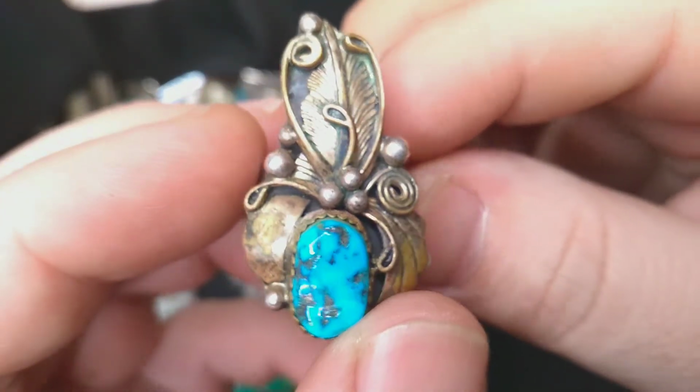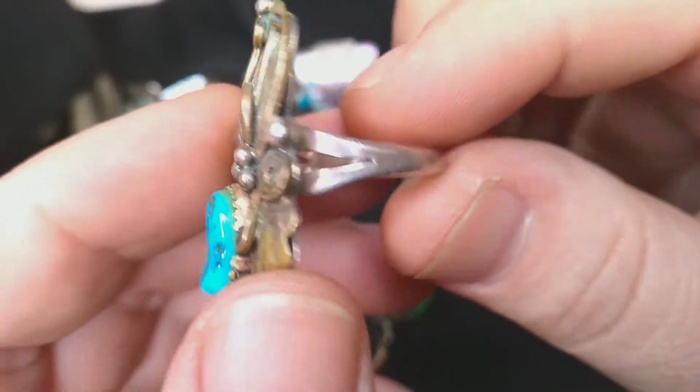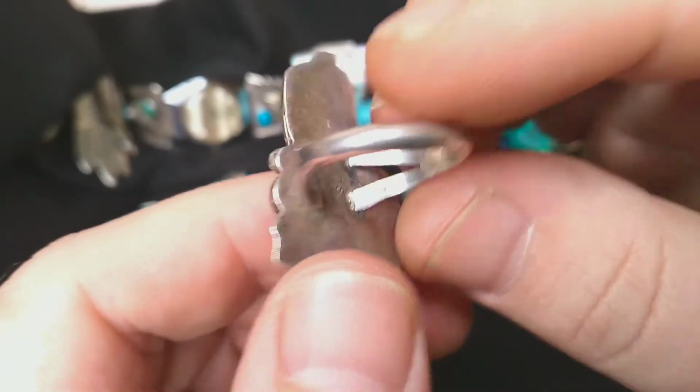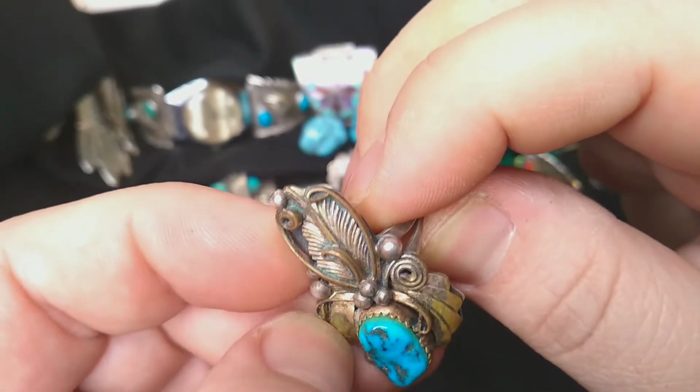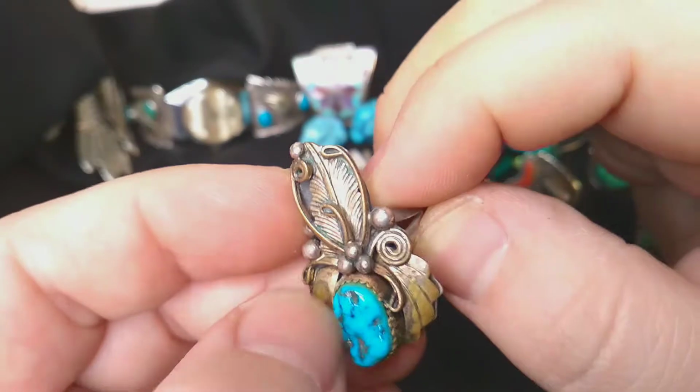Ooh, isn't this a fancy one? Ooh, aren't you good looking? I think this is fairly old, I would think. Sterling, RS. Go in the signed pile. Is it just gunky? Oh, I hope it's not just gunky. I don't know. It feels a bit gunky.